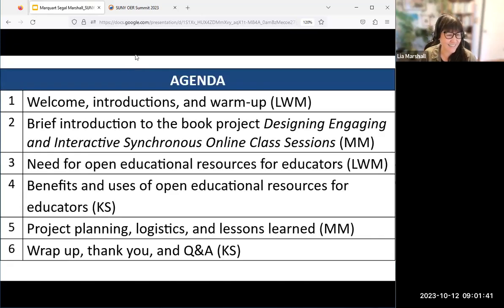Next slide. So here's our agenda. We'll start with our welcome, introductions, and warm up. We'll go into a brief introduction. We'll look at the need, the benefits, and then a little bit of the planning, logistics, and lessons learned, and then wrap up with question and answer. Feel free to put anything in chat that you want to ask, and one of us will be able to get to you.